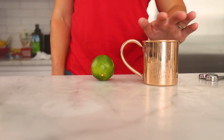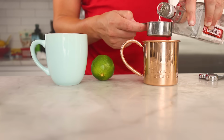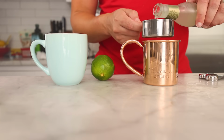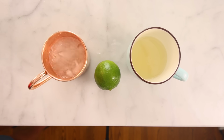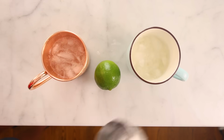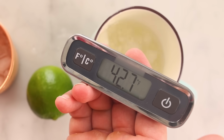I'll prove it. Copper mug, ceramic mug. I'll make an identical mule in each. A quarter cup of vodka, half a cup of ginger beer, a tablespoon of fresh lime juice. Half a cup of traditional crushed ice into each. Stir, and both drinks are 41, 42 degrees Fahrenheit, that's 5 degrees Celsius.